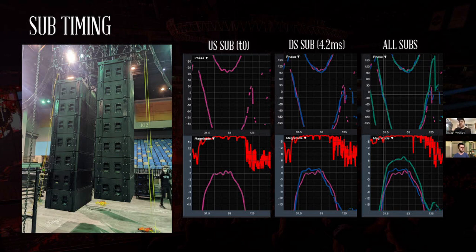So that's the verification. Now the sub array is a thing that we only need to do once, because as you can see, it's flown from that truss. So we're going to set the timing once, and then we're just going to, again, verify that timing, verify that it's all correct as we go forward. So what we're trying to do is make a cardioid array. It's louder in the front, it's quieter in the back.